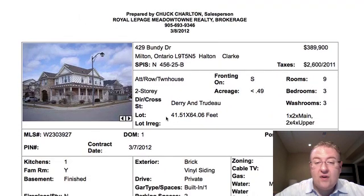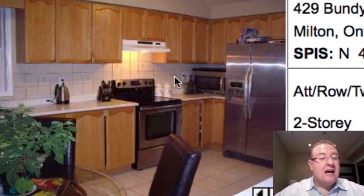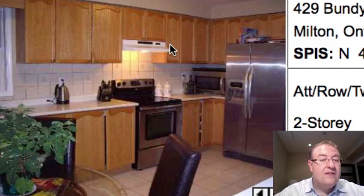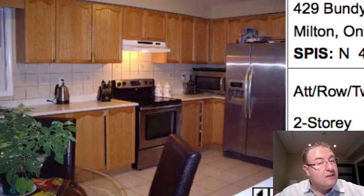So Bundy Drive is at $389. Moorside Corner, and so it's got the nice wraparound porch here. I always give people heck for not matching up their stainless steel appliances with their hood fan, because I think it's, to me, an easy thing to fix, and it just creates such a stronger impression on the listing. They do have an eat-in area here.